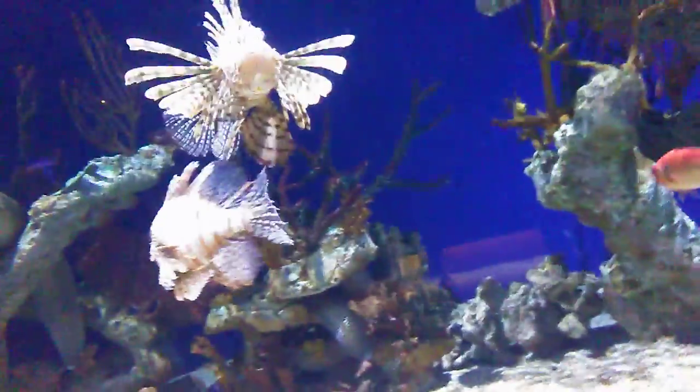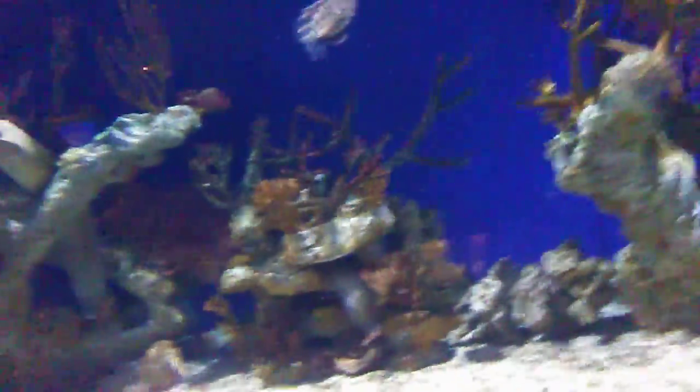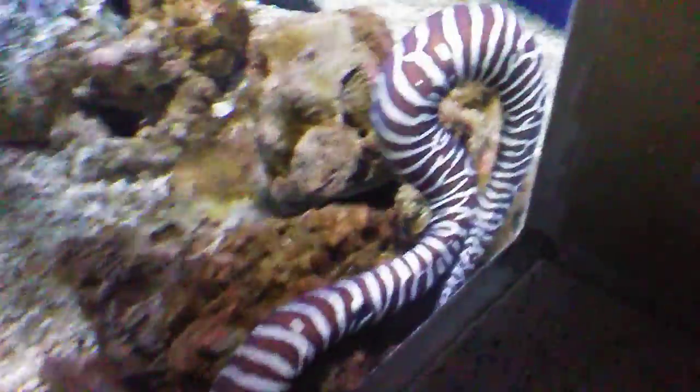Moray eel, lionfish. Remember we had one of those things as a pet? Yeah. Ooh. So these are more predatory fish. Get the jellyfish. Is that a fish? Childhood memories. The jellyfish.